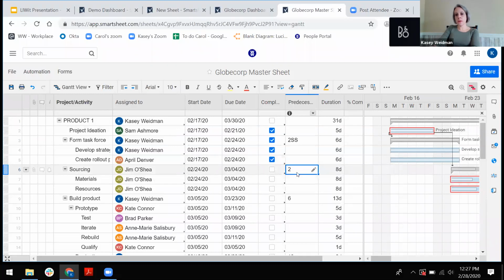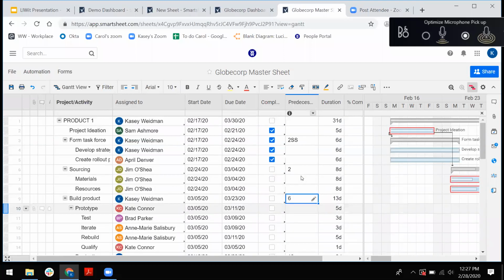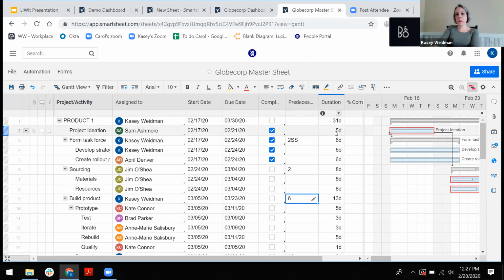It defaults to finish-to-start, but if you want to make it different, you would just denote it here, start-start or start-finish. Okay, so same as Microsoft Project on that. Yep. And not that we use it that often, but it would have a start-finish, right? Correct. Yep. And if you want to create a milestone, it would just be a matter of putting a 0 in your duration column, and that would make a milestone.